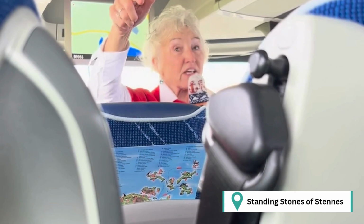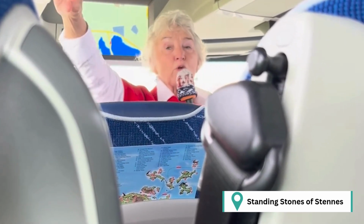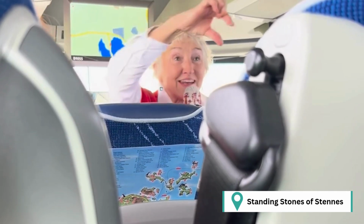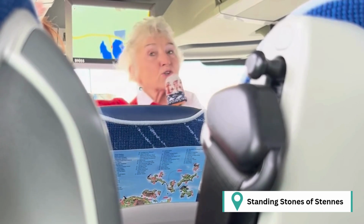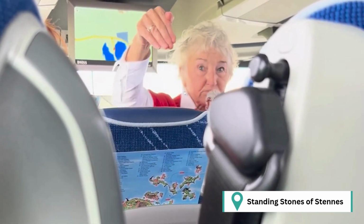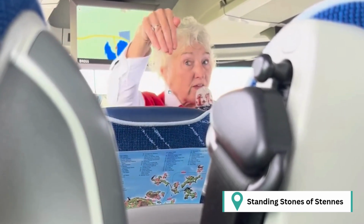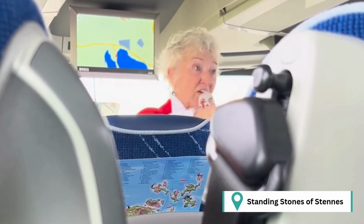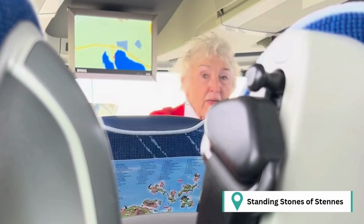We know it was there, but because of the farming the ditch has been filled in. There would also have been a little causeway or a bridge going across the ditch, and that would have enabled people to get from the outside to the inside here. Now these stones are really big stones, and when you go there, bear in mind that up to a third of the stone is under the ground. So they are big pieces of rock.